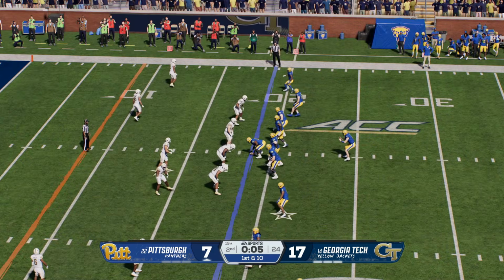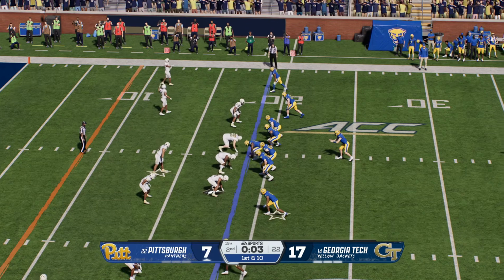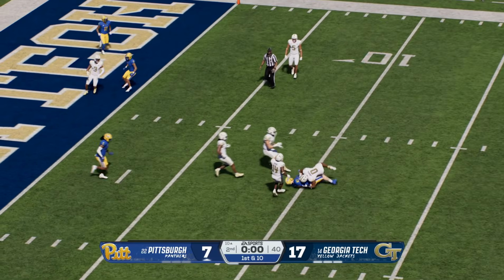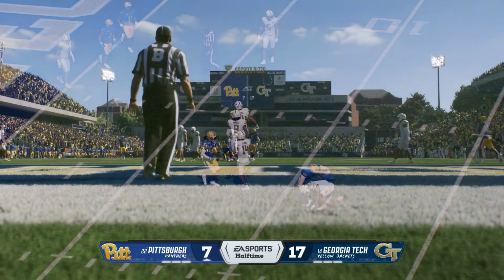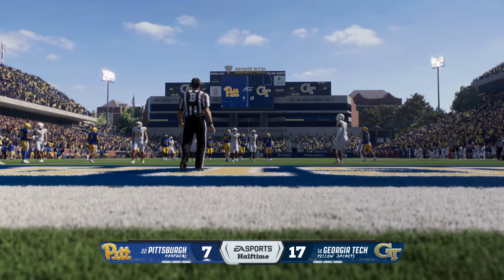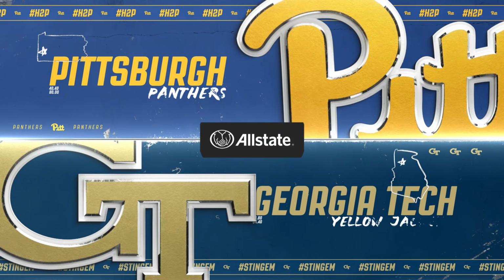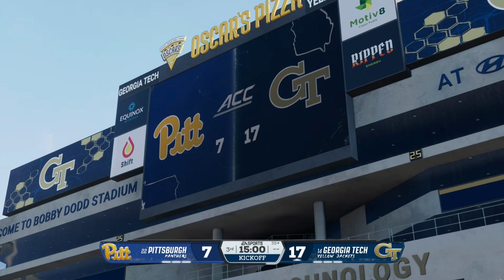Time ticking away. Time for just one more play before halftime. Looking to throw it from the red zone. Caught quickly. They make the tackle as time expires. That'll do it for the first half. Minuta's going to wrap up the first half here. Let's kick it now to Kevin Connors with our halftime update.